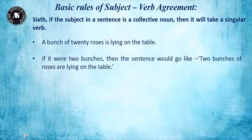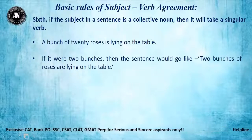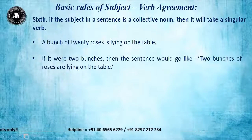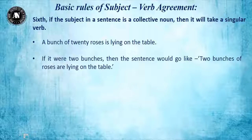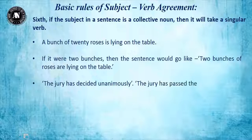But here we have an exception in the collective nouns. Take the example of jury. The word jury can mean a group or an individual depending on its usage in the sentence. As long as all the members of the jury are of the same opinion, they will be taken as a single unit. For example, the jury has decided unanimously. The jury has passed the verdict.